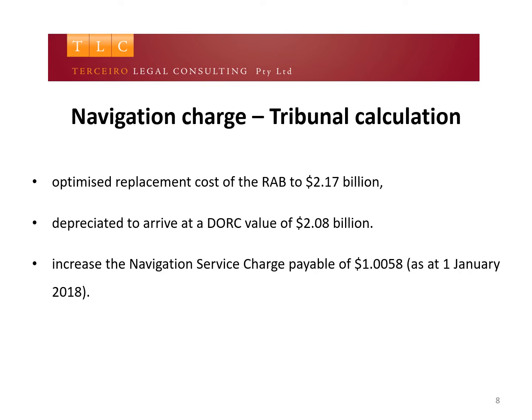Now, the approach which the Port Tribunal took was to start with the same optimised replacement cost of $2.17 billion, but not to reduce that by the user contributions in any way. So it started with the $2.17 billion, applied the DORC to arrive at a value of $2.08 billion, and then calculated the navigation service charge, which ended up at $1. So as you can see, there's a 40-cent difference between the ACCC's calculation and the tribunal's calculation, which is a significant amount of money.